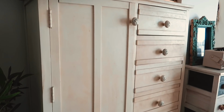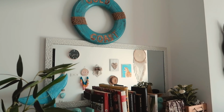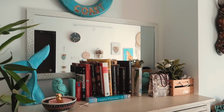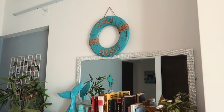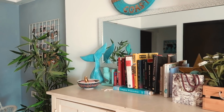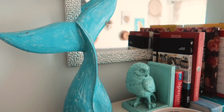Here on this side is this shelf which is super old, and I got this from Pepperfry, and I have made this into my bookshelf and just put on my usual things. There's a mirror behind it, and there's also this thing that says Gold Coast, which is from Gold Coast, Australia. So as you can see, I pick a lot of things from my travels. Even the whale tail there in the corner is from Gold Coast, Australia.